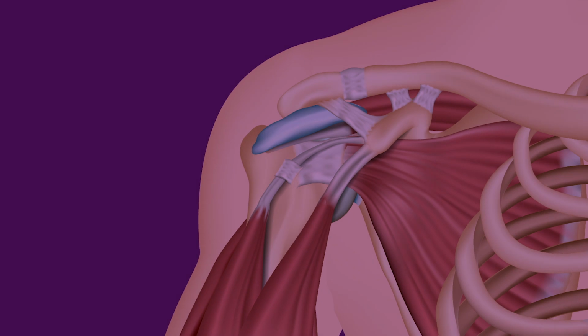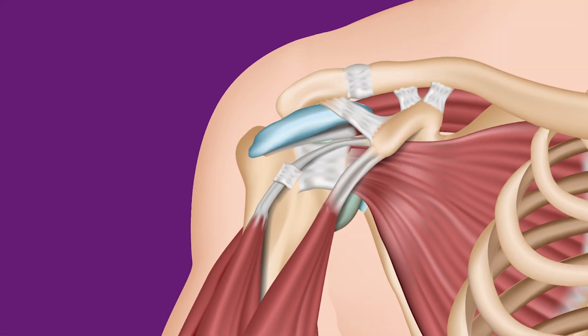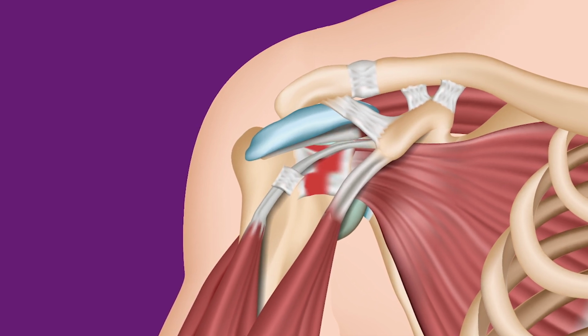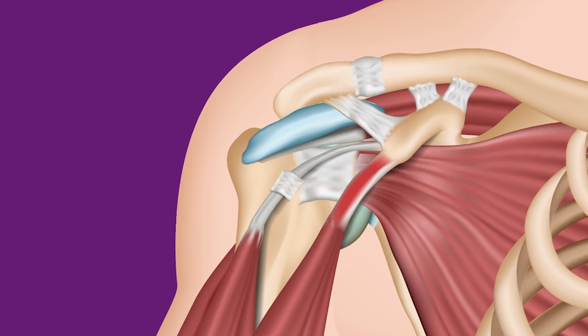Rotator cuff is actually 4 muscles around the shoulder that help to allow you to reach your arm out to the side and then rotate your arm. Rotator cuff problems are a spectrum of injuries, anywhere from impingement and bursitis to partial tearing, all the way to a complete tear where the tendon pulls off of the bone.